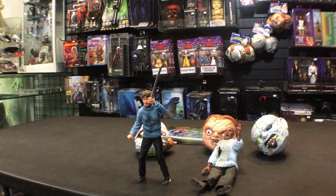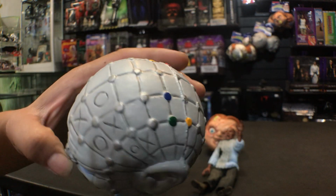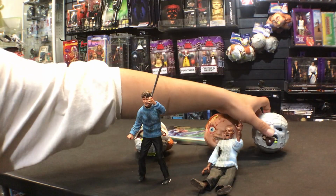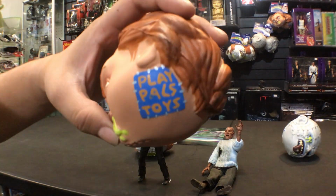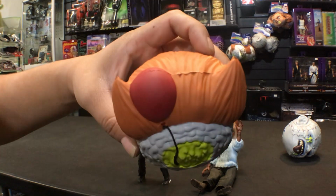Like I said about that Pinhead, if anybody knows what that tic-tac-toe stuff is, let me know in the comments. I've never seen any of the Hellraiser movies, so it just honestly looks like tic-tac-toe to me. But I figured each one has something to do with the movie, considering that Chucky had the patch on the back of his head right here, and Pennywise had the red balloon.